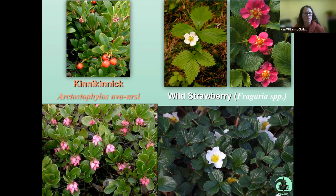And our strawberries, we have different wild strawberries, which are Fragaria is the genus, and these grow great. These are wonderful. I wouldn't say that the strawberries are a thick ground cover. They're kind of thin. They're great to intermix with things. But yeah, another one that does produce an edible berry.